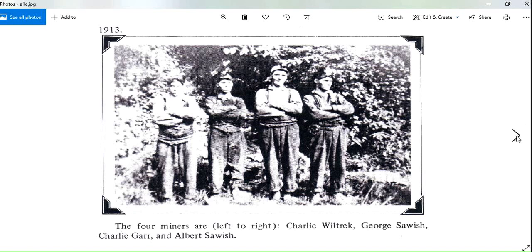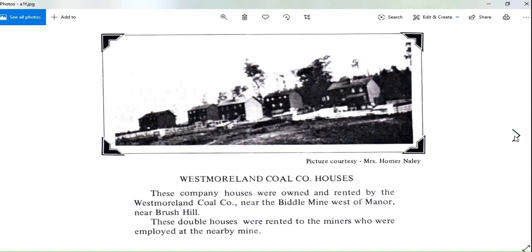These were some of the houses built by Westmoreland Coal. They were company houses. The coal companies used to like to do it this way because they could control the miners better. If the miners went on strike, they'd simply throw them out of their house. They'd have to rent their houses.